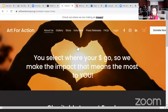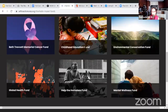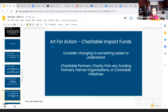Got it. So once I got here, I understood what you meant by charitable impact funds, that these are the organizations or the priorities that you're funding. But I feel like that might be a difficult thing for people to understand. So picking something that's a little clearer to describe those, you might want to consider that. Charitable partners, charity partners, anything that is a little bit easier for people to grasp. If you don't want to use partners because you're not showcasing other organizations per se, they might change, and you're really talking about initiatives, then maybe just calling it charitable initiatives is a little bit clearer for people.